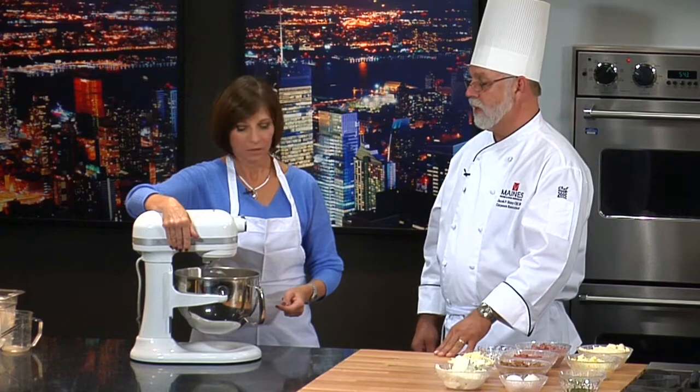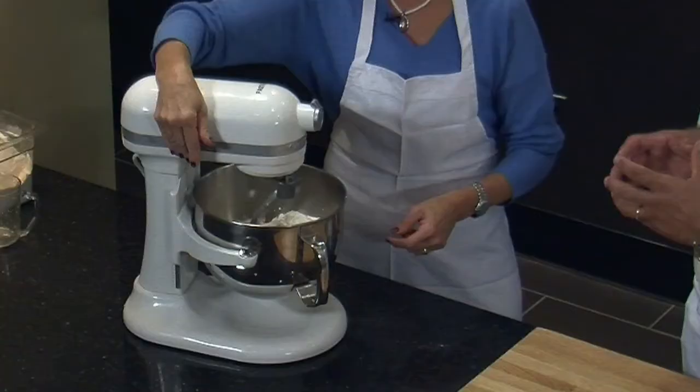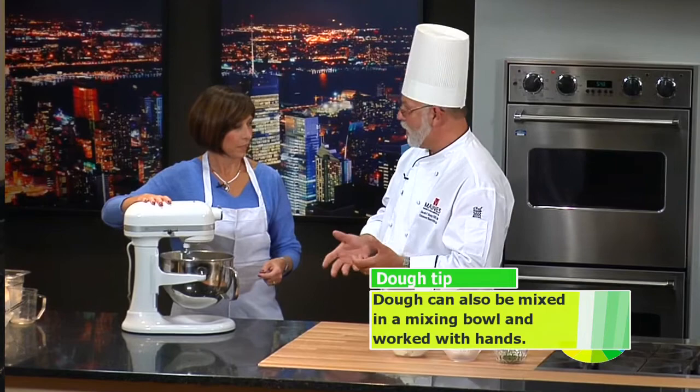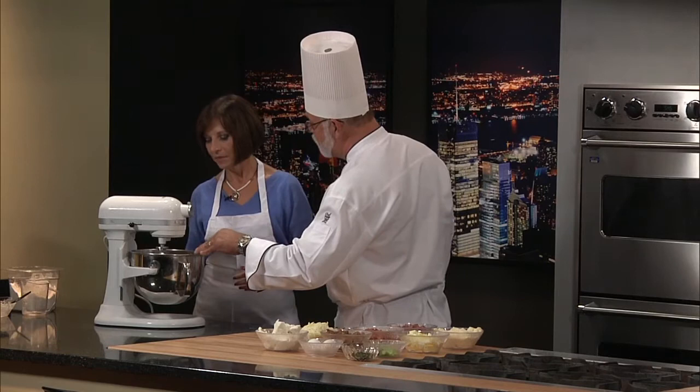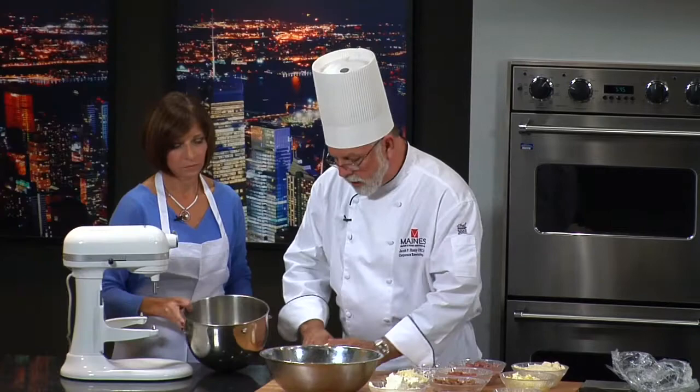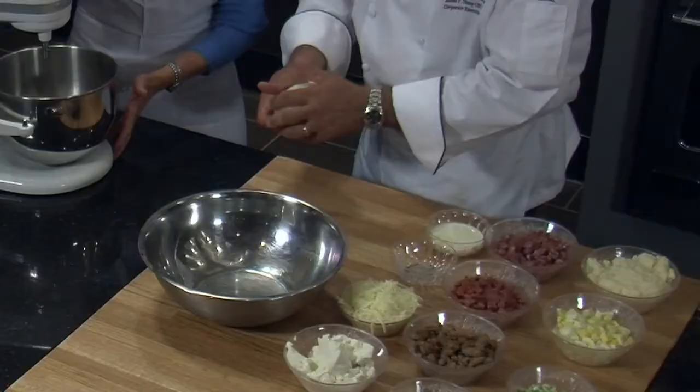Because what it'll do, it's going to form a ball, and then it's going to start to knead it. So if you don't have this machine, you could just do this in a mixing bowl, and you got to work your hands and do it by hand, like they did in the old days. You could see it started to work into a ball, and this will happen for about 5 minutes. And it works everything. So at this point, you could shut it off, and just kind of work it a little bit to form it into a ball.